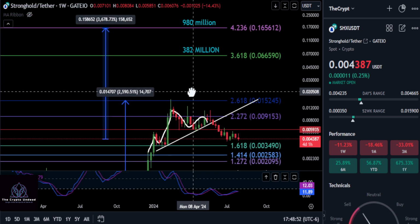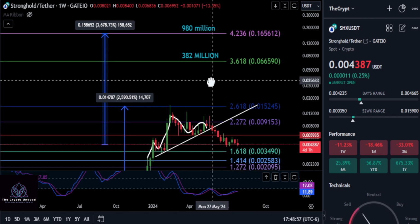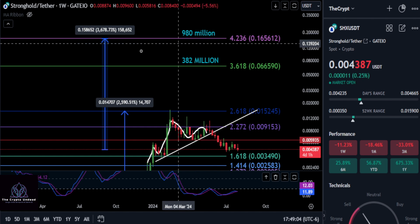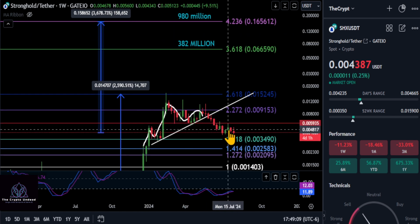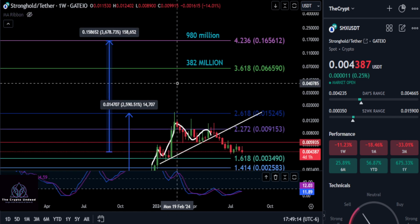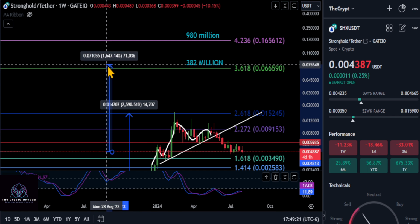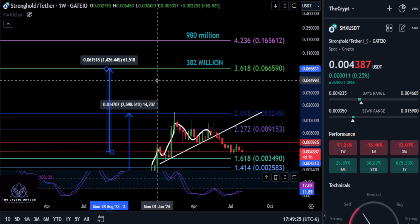And if there's more room to grow, then of course we're just going to go by the price today at 0043. And if you're super bullish, the top of the fib here at 16.5, 16 and a half pennies, is going to get you up to a $980 million market cap and about a 38x on your investment from today. That will change, of course, if it comes down more. Now, if it's only going to hit the 3618 here, this is new on the chart, the 6.6 pennies there, then you're looking at a 382 million market cap on Stronghold this cycle and about a 15x.